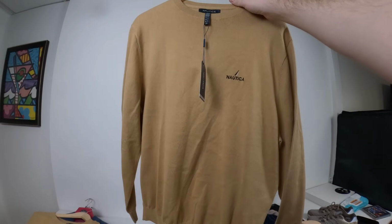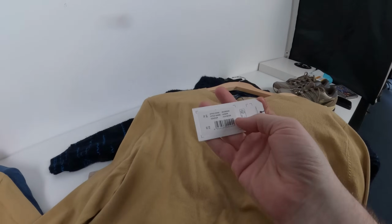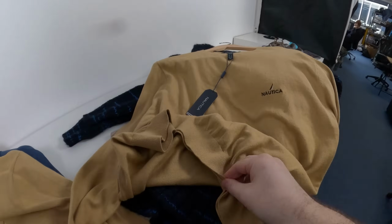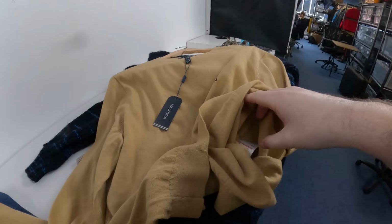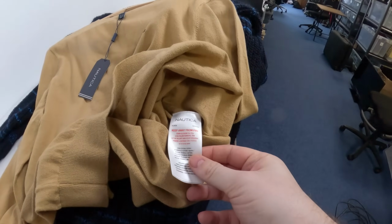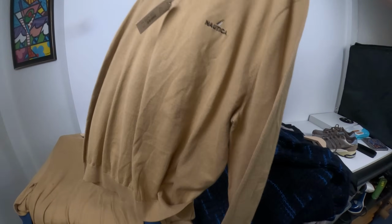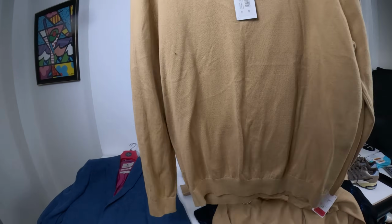This is a brand I like to sell, and I can't remember what these were made from. Let's have a look. I don't know whether I picked these up just because of the brand or whether they were made of something good. I can't remember now. Cotton, okay, 100% cotton. So these weren't like merino or anything, but for £10 I was not going to be leaving these behind, that's for sure.